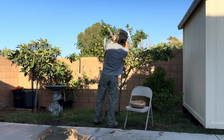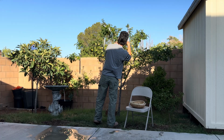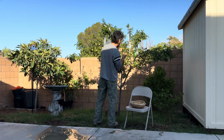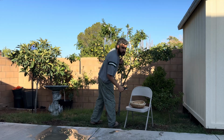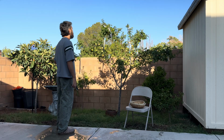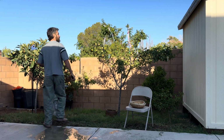Oh, see this one? A bird got that one. I'm gonna just leave it there. They can keep eating. The ones the birds got, I'm not even gonna remove, so hopefully they keep picking at the same fruit. That's what I got so far. Let's see in the back.